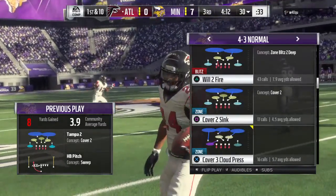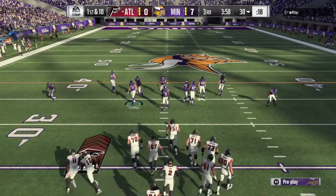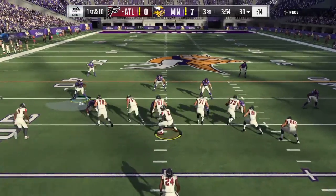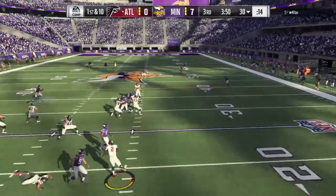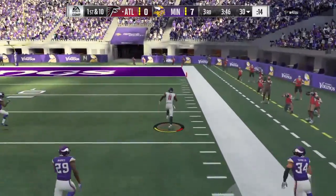Any team that runs the toss and runs it successfully, that means they win the battle on the edges. That means you seal the edge in order to let your back get to the corner. They got it done there for a very nice game. Now a play fake here on first down. He's got his man on the crossing route.